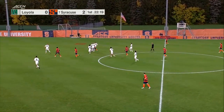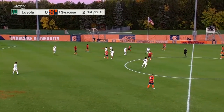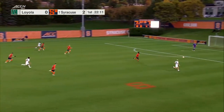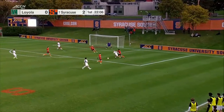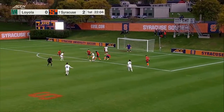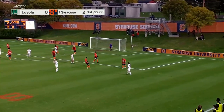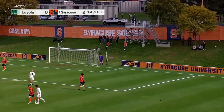Syracuse up 2-0 off goals from Nathan Opoku and Levante Johnson. Two leading goal scorers for the Orange. Loyola wants to reverse that, though. It's Keelan Swales, one-on-one with Olu Oyegunle. Swales, in on his left, blocked by Schoberg. The diving play by Booster Schoberg, then McAvoy's shot sails way off the mark.